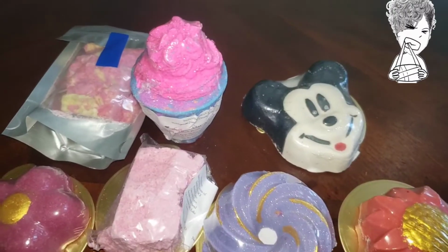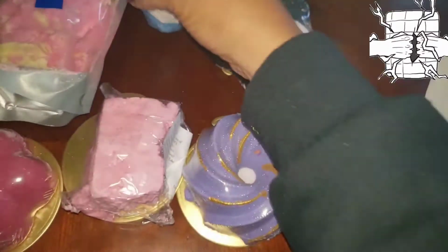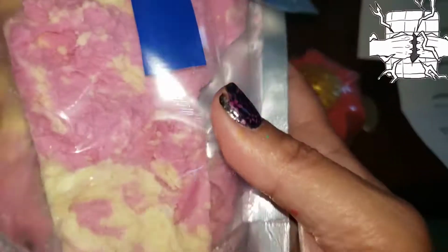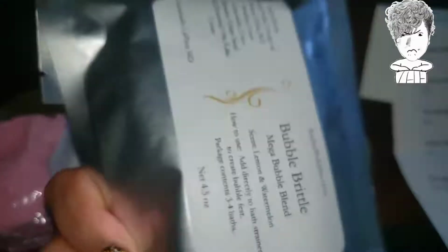So this is what I have. I have the Jeffree Star Vibes Bubble Bath Bomb with embeds. And I think this is Bubble. I do love her bubble bar type things. So then I also ordered Bubble Chunk. Ooh, Frankenberry cereal scented. And then this Bubble Bath Brittle. What's it called? It's called Bubble Brittle.